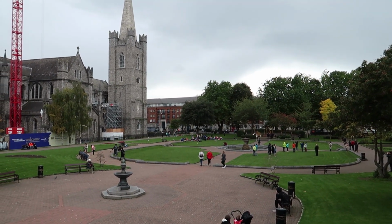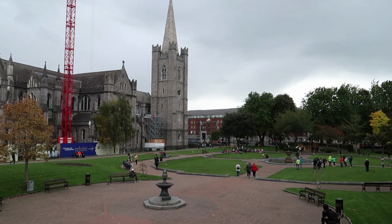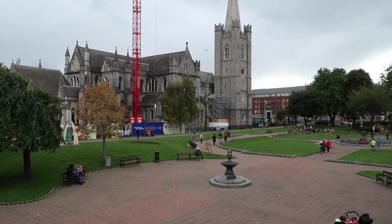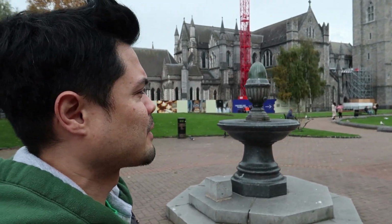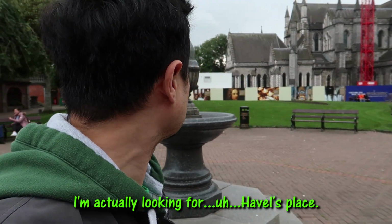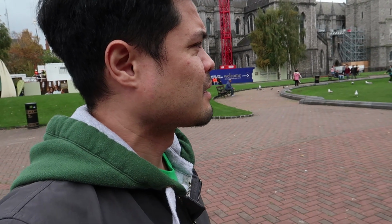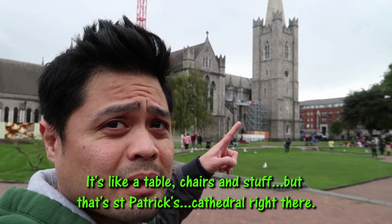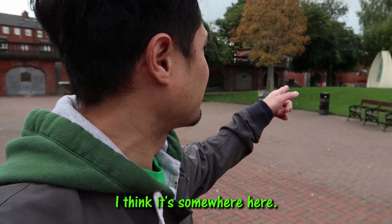Anyway, this park is not that big, but it's fairly known because it's considered to be the site where St. Patrick baptized the first Irish Christians, and it's located right next to the famous church, which is the St. Patrick's Cathedral. Alright, so this is St. Patrick's Park, and we're actually looking for Havel's place. It's like a table, chairs and stuff, but that's St. Patrick's Cathedral right there. We're gonna go inside that right now, but let me look for the bench first. I think it's somewhere here.